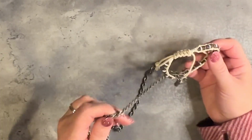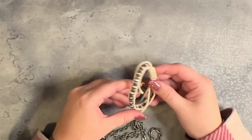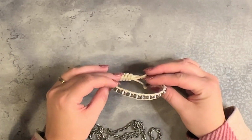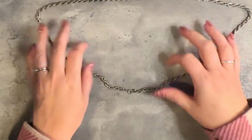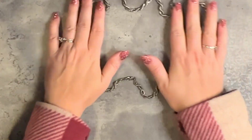Here is one of those rope kind of beachy vibes. And this one seems to be pretty clean, so I'm going to put this in a lot. Now here's a definite like 60s, 70s rope chain necklace.